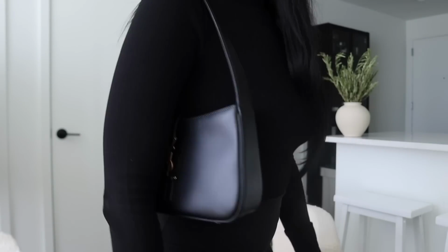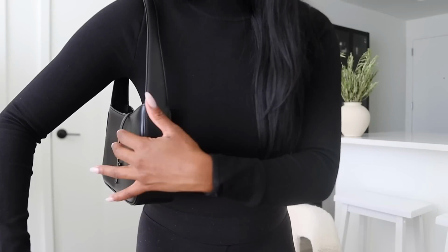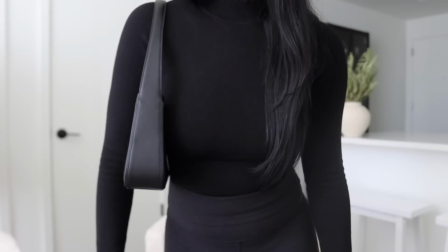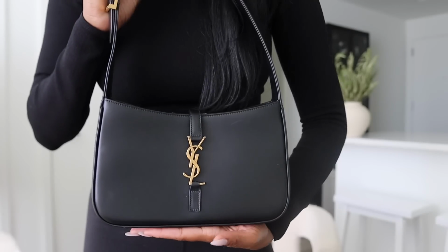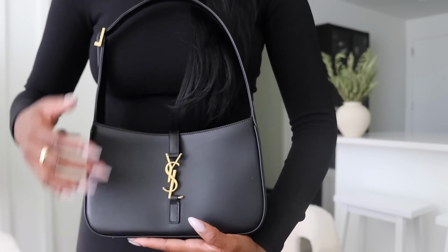Okay, I love that. It's a lot looser and not as tight, but I probably will wear it on the tightest, because as you can see I have a lot of room here. I can just hold it. But yeah, I'm actually very obsessed with this bag. I love the look of it so much. It's clean, it's elegant, it's classy, and definitely my kind of vibe right now.